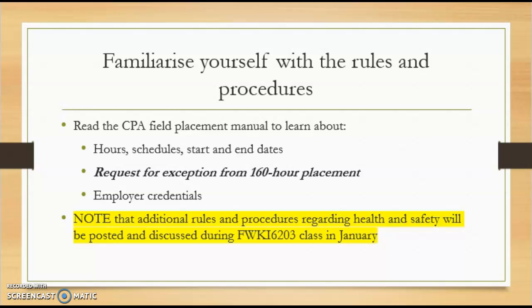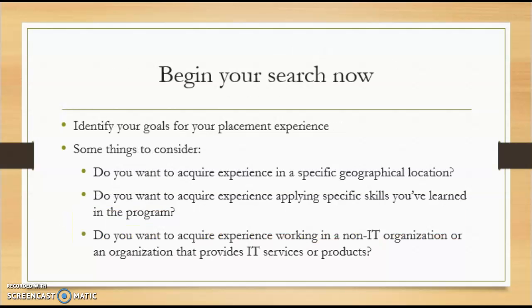So next, read the CPA Field Placement Manual, which describes the rules and procedures for the 160-hour placement. Please note that there are numerous pre-placement rules and procedures that must be followed in addition to the ones in the manual. We'll talk more about these in January.